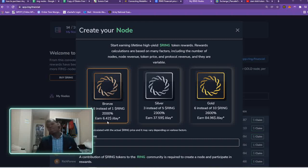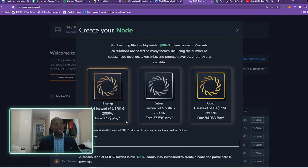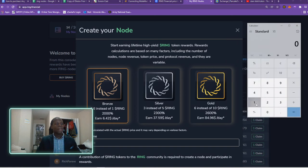When the price goes up, the value of your coin goes up and your earnings go up. And right now it'd be $6.42 at $159, right? $37 if... and look at this, you don't even need one whole ring. What's 60% of 159 times 0.6? So with $95, you can get into this investment.